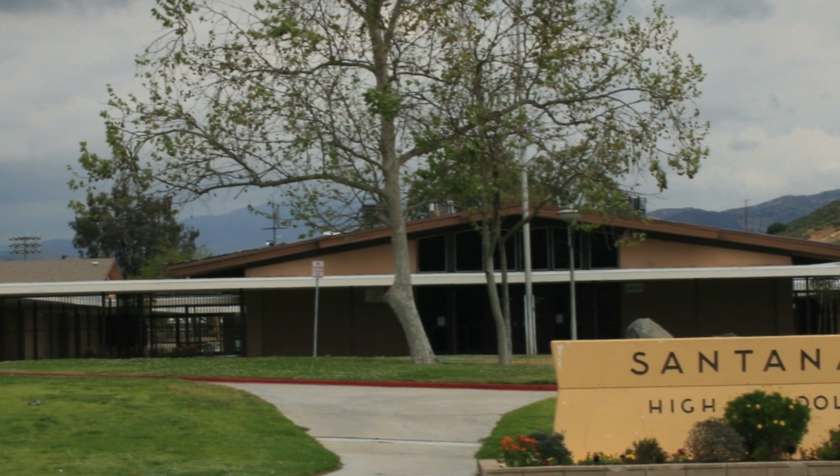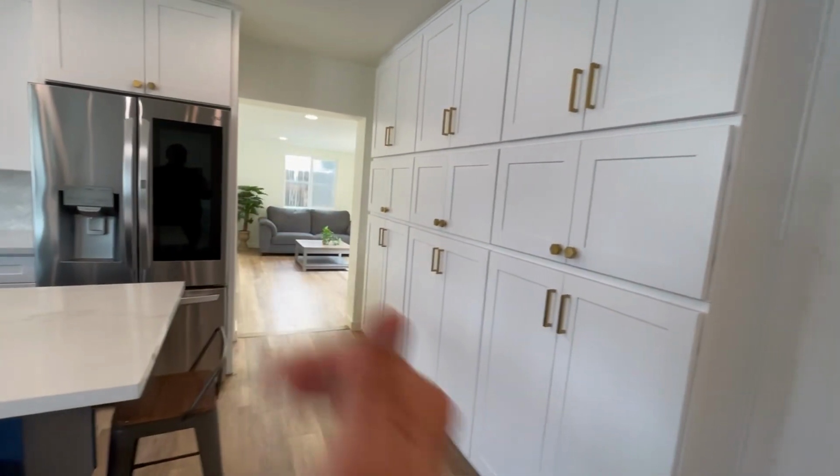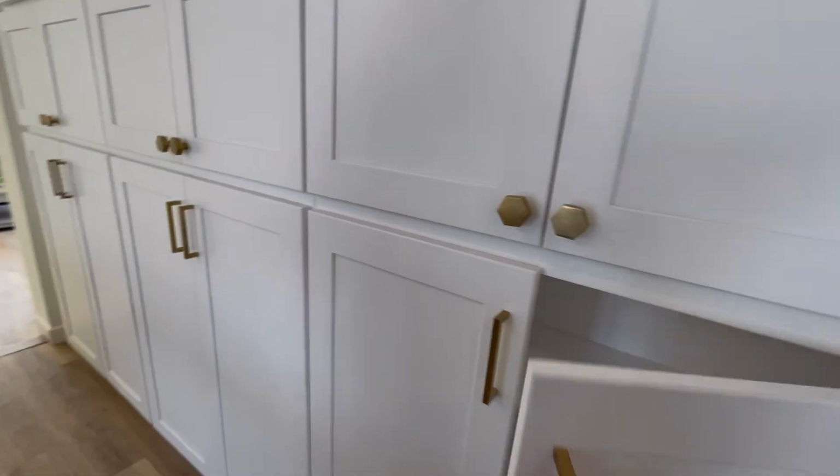I'm gonna walk you through the floor plan so that you can see how it flows. And while I do that, I'm gonna go ahead and share some of the key features and highlights that this home has to offer.